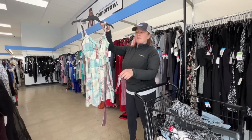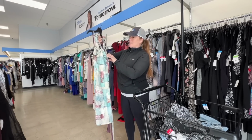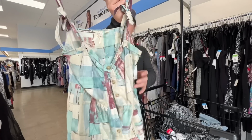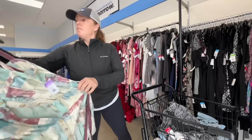I thought I was going to grab this one because I just really liked the style. It kind of had a retro print and it had the little belt included. It's an older Maeve tag, and I decided to leave it behind just because it's a smaller size. It was full price, and I probably would only be able to get about $25 at best for that.